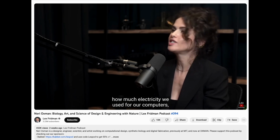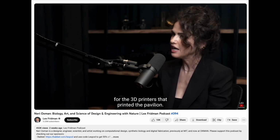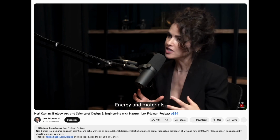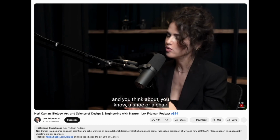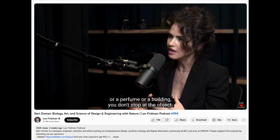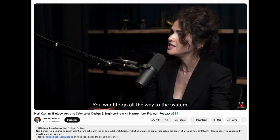how much electricity we used for our computers, for the 3D printers that printed the pavilion. And these were called Emergy calculations, right? Energy and materials. And when you think about a product, and you think about a shoe or a chair or a perfume or a building, you don't stop at the object. You want to go all the way to the system.